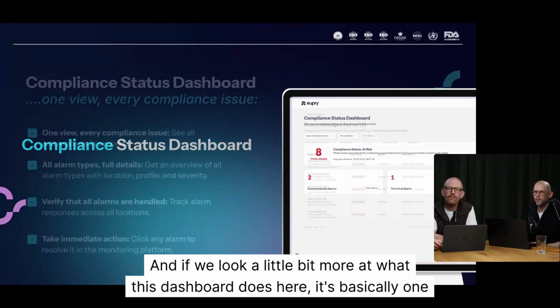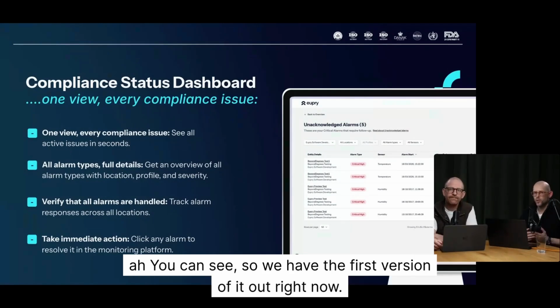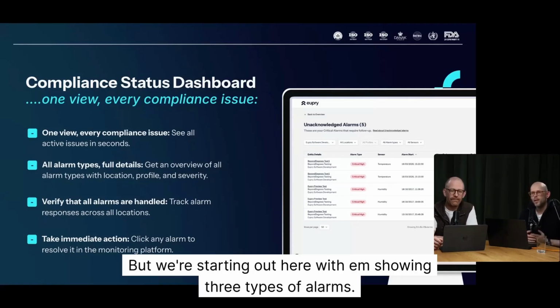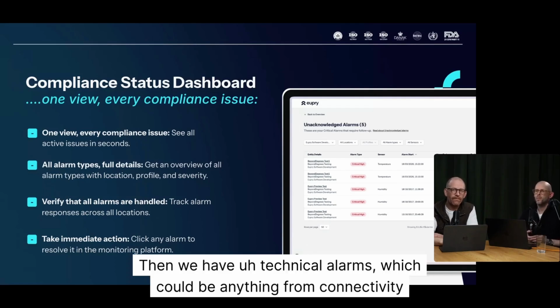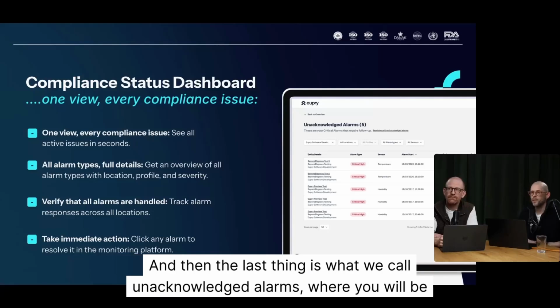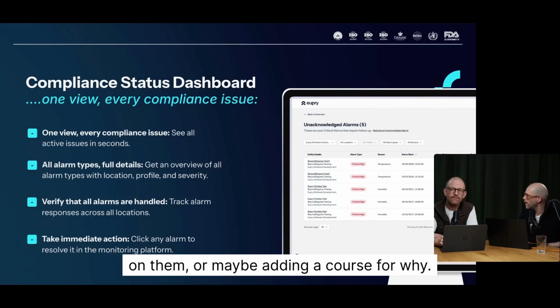And if we look a little bit more at what this dashboard does here, it's basically one view where you're able to see all your active issues in seconds. You can see, so we have a first version of it out right now. We are working on a few improvements that I will tell you a little bit more about in a moment. But we're starting out here with showing 3 types of alarms. So you're able to see environmental alarms, so gray zone, critical alarms on your temperature, humidity, other parameters as well. Then we have technical alarms, which could be anything from connectivity problems, battery drainage, and so on and so forth. And then the last thing is what we call unacknowledged alarms, where you will be able to verify that all alarms are being taken care of, that people are commenting on them, or maybe adding a cause for why they happen in the first place.